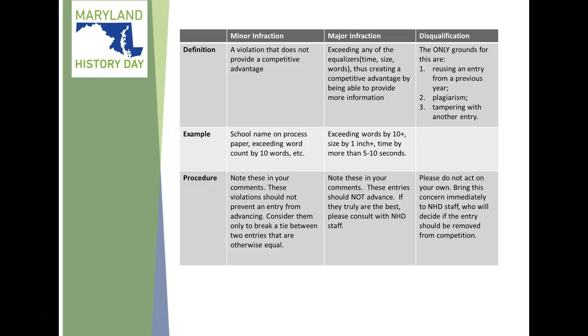If you do suspect a student of doing any of these things, please do not act on your own. Bring this concern immediately to us. We will be giving you our contact information so you can call us while you're in the judging room, and we will then decide what to do if we confirm or suspect the project of qualifying for disqualification.